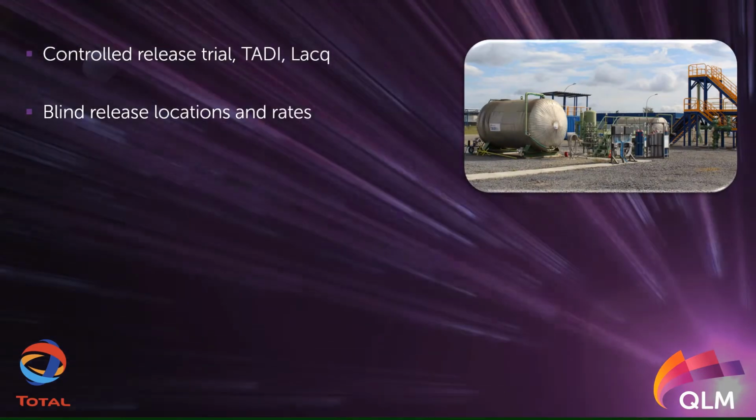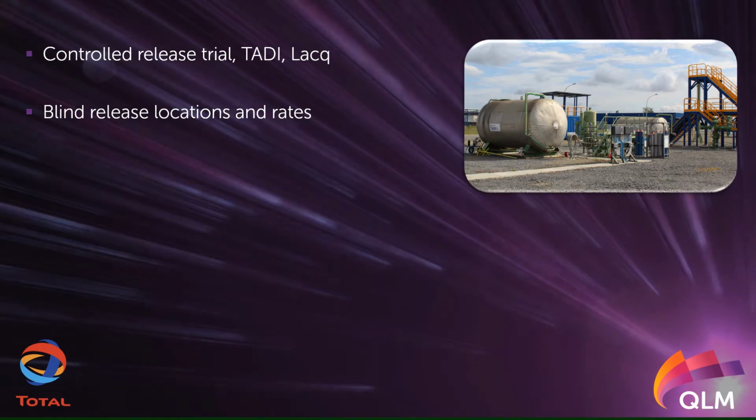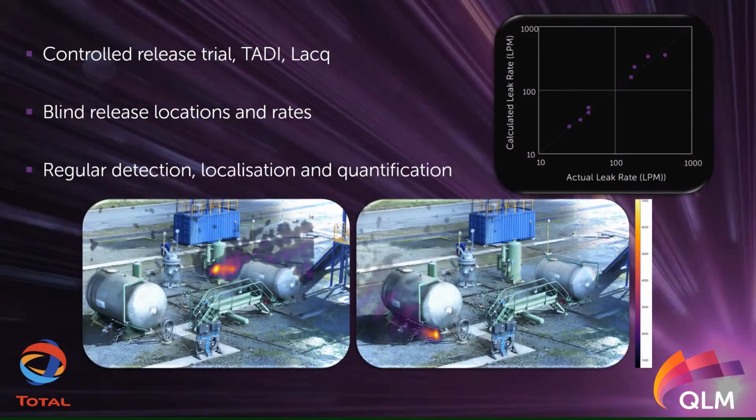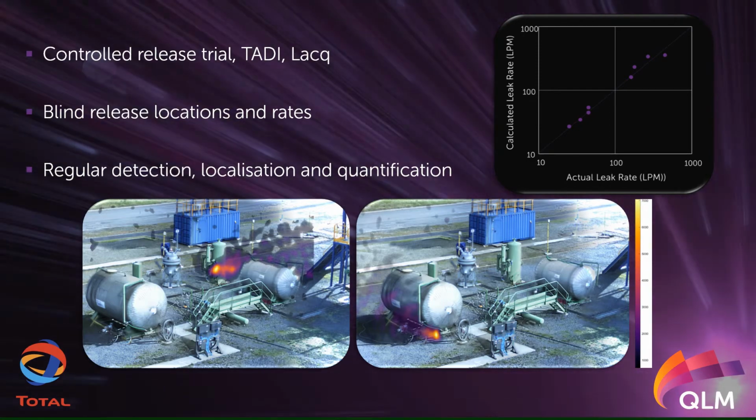This has been tested in controlled release studies, notably at Total's TADI facility, where solutions are challenged to find methane release at unknown rates and locations on the test site. QLM's prototype performed admirably, regularly detecting, localizing and quantifying methane emissions over a wide dynamic range.